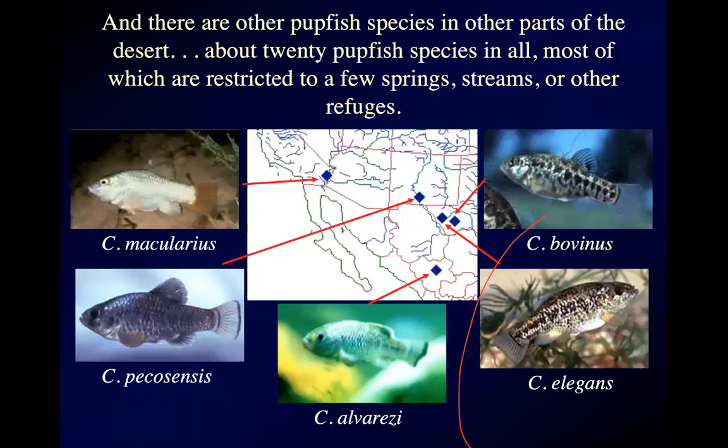And the story repeats itself elsewhere in the country because there's about 20 pupfish species in all in the Western United States. And most of them, it's the same story. They're restricted to just a few springs or streams or other little, we call them refugia, little pockets of suitable habitat surrounded by many miles of desert.